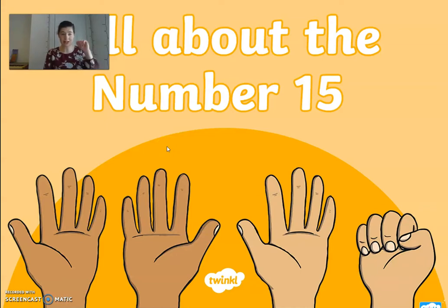Can you see, look, that you might need a grown-up or somebody near you to help you to make the number 15, but it's both of your hands because that's 10, and then another hand, but I don't have enough hands for that. Maybe you could use your toes as well. So we're going to learn about the number 15 today. So let's have a look.